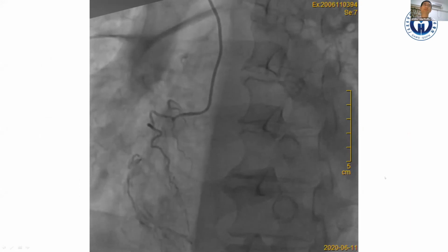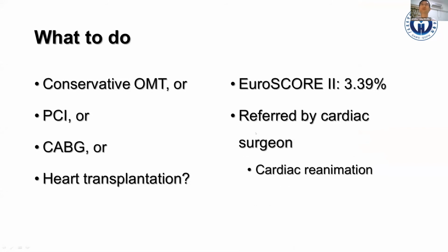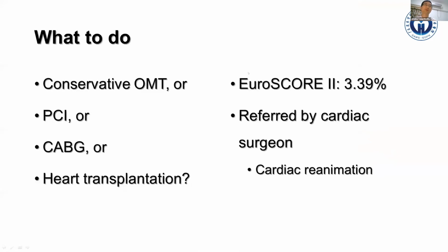So now the question is how to treat this patient. At the very first, the patient was transferred to the surgeon in our hospital, but the surgeon turned down the patient and referred him to us, to physicians. Actually, every year I treat quite a few cases like this. So we have some options.